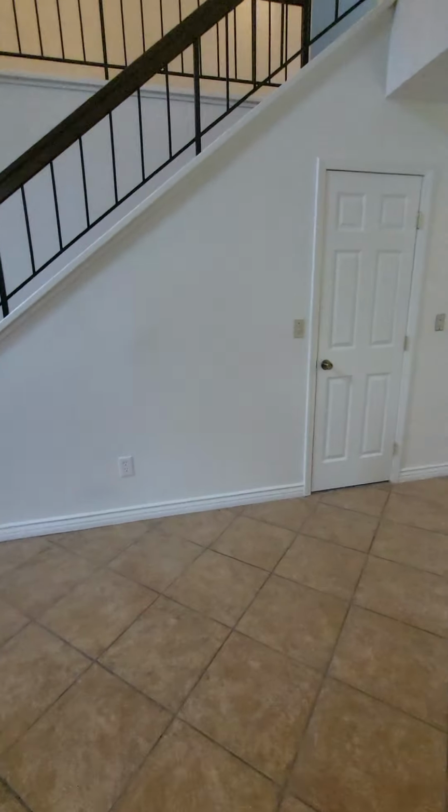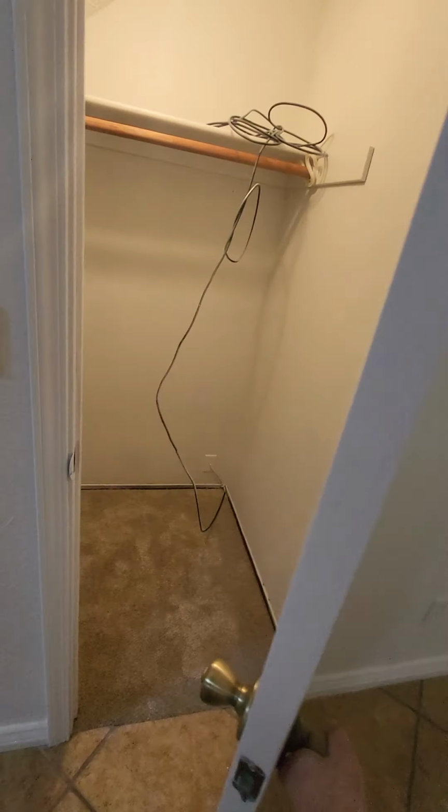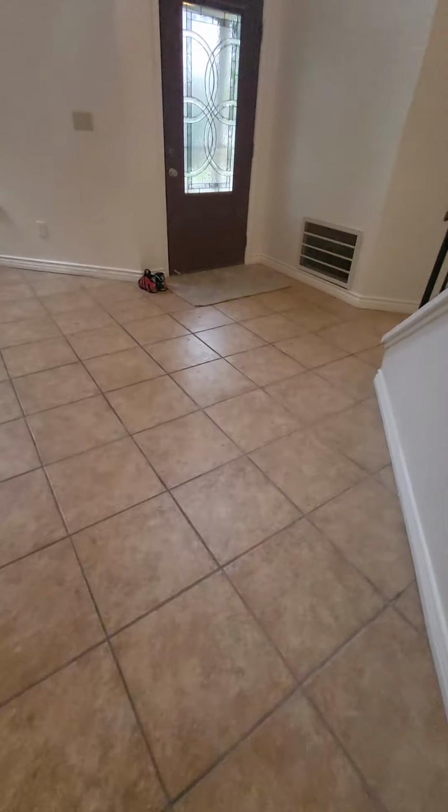And the last thing, you guys, this is a Harry Potter closet. And it has a light in it as well. Dun, dun, dun, dun, dun. It has wires inside. Look at this thing, you guys. You can literally walk in this thing. It's so cool. And everything. Man, this house is so cool.